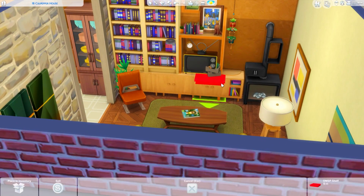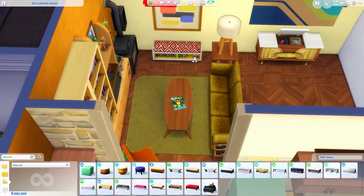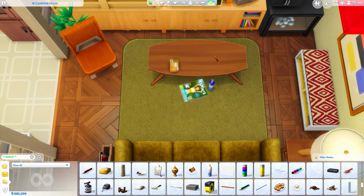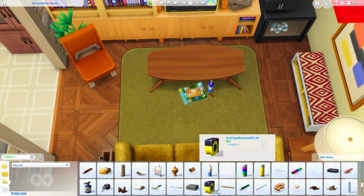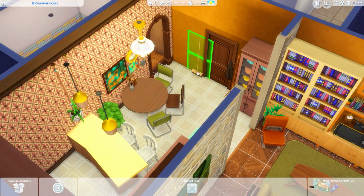Like I said, I really love how the TV unit in here came out. I just think it looks so cute. And when do I ever get to use that bookcase? I was very excited about it. Just adding a little bit of clutter on this coffee table. We have a bottle of juice, Sims juice.